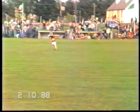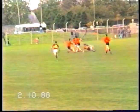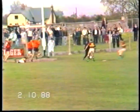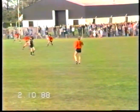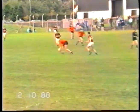Justin gets clean possession, lays it back to Micheál Mullen coming forward. Micheál now crosses the 70-yard line. He's on his own. Who's he trying to pick out? He's picked out Ger Gibbons. Again gets a push in the back, is breaking in. Gonna be a goal! No! Well saved by the goalie. Just a yard or two too far ahead of Aidan there.